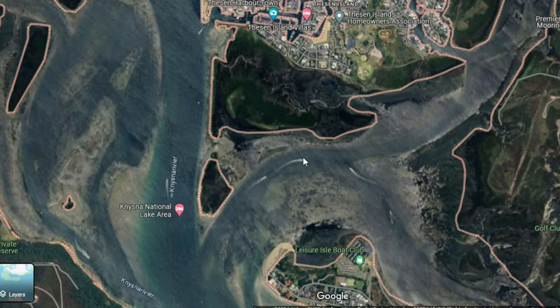So on their way out, and sometimes the fish likes to come lower down in the estuary because it's low tide, so the salt water all comes back. And so this is all good fishing area. You'll see there's a little pole there. And on the outgoing tide, find yourself a nice little spot.